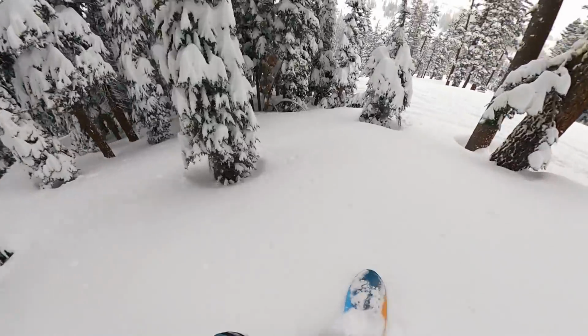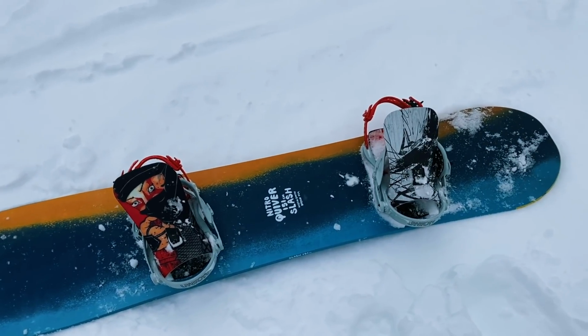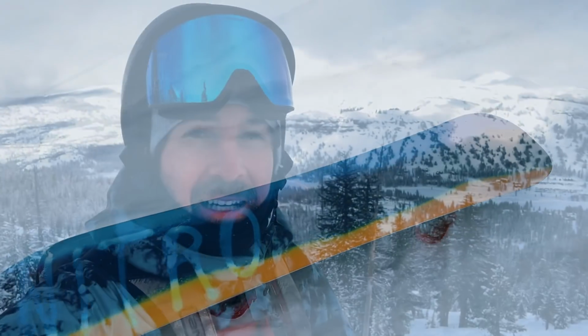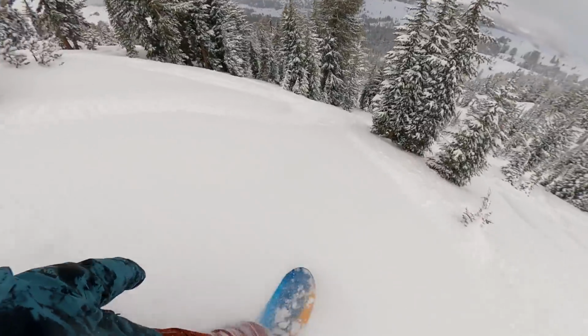And I was riding the Nitro Slash today. It's part of the Quiver series on their line. It's a 151, blew me away today. I was really worried going into these conditions. I wasn't sure if it was going to be able to handle it and actually stay on top of the snow, but it did super well. It floated great, super maneuverable through the trees, did well through the choppy variable snow as well. So really happy with how it felt out here overall today.